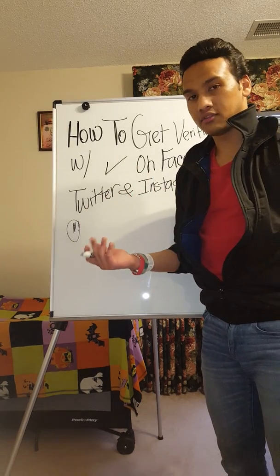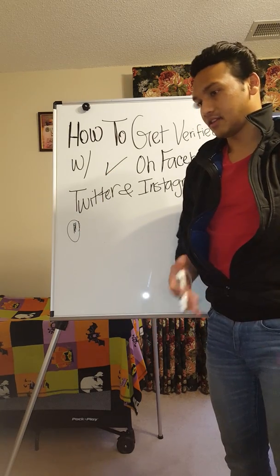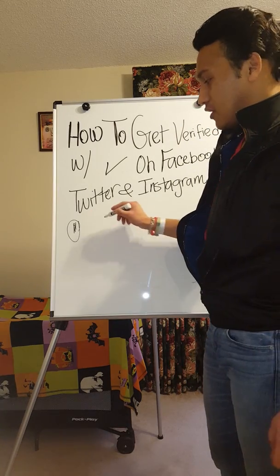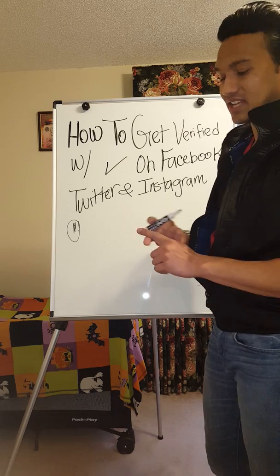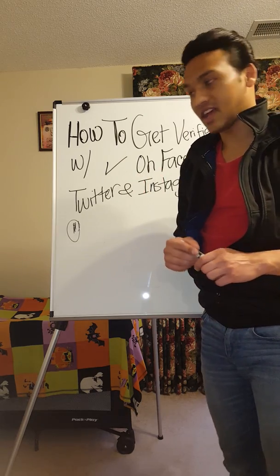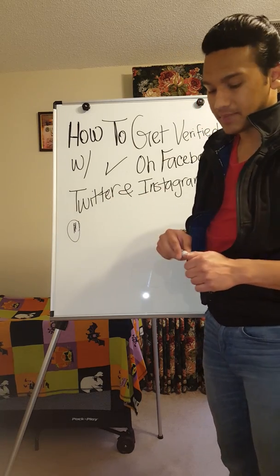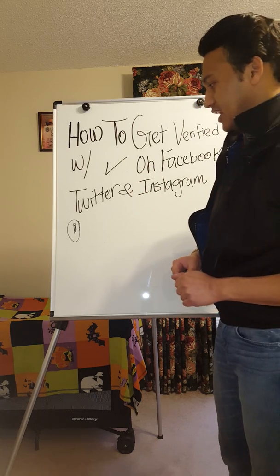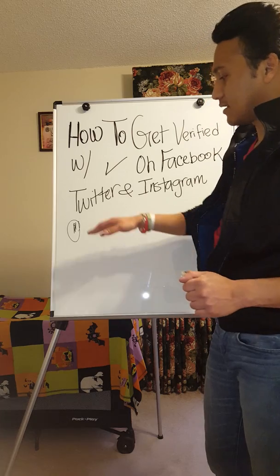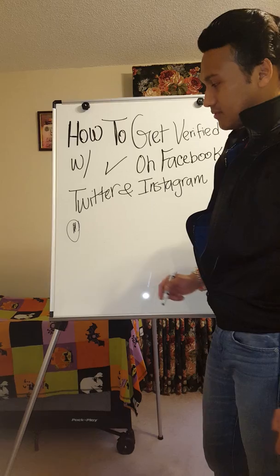But I wouldn't do that, because your page is still your official page, and in my opinion that is where the blue tick mark should go, and not on a personal account. Because A, personal accounts can sometimes be disabled for different reasons. Facebook is becoming really, really tricky. And B, pages are obviously discoverable by other people, so they come up in searches, including Google searches, and your personal profiles don't. So I would put it on my page rather than my profile.